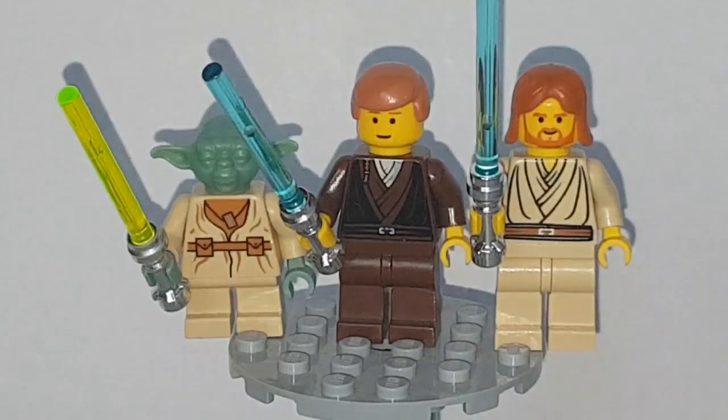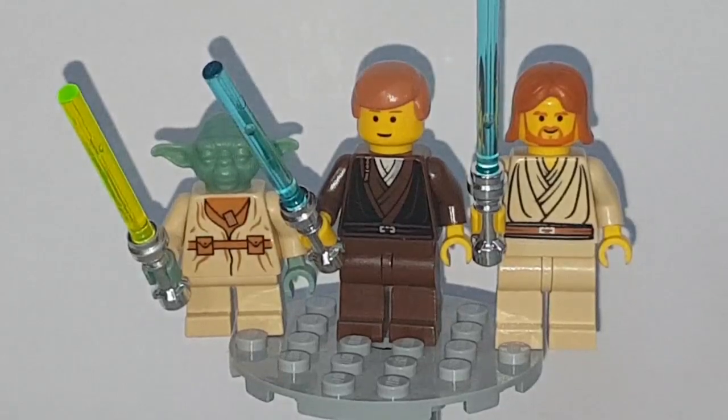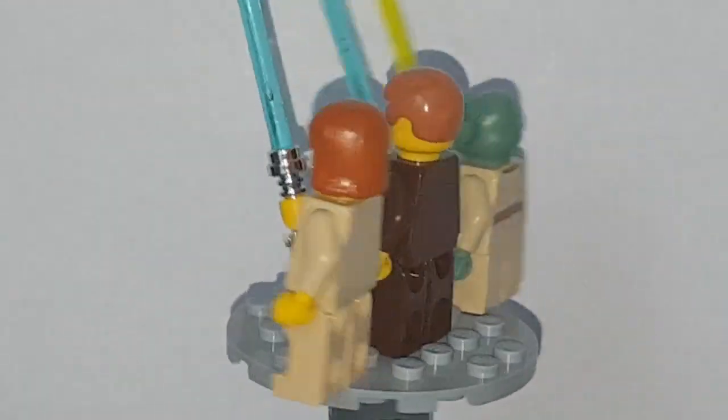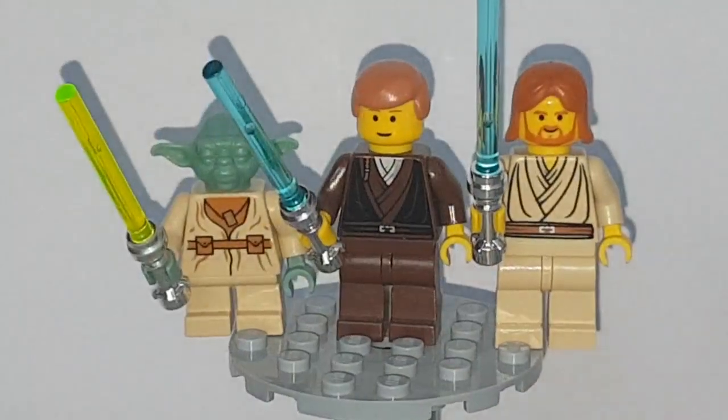I think it's kind of fun to do, but on the right hand side of Anakin we have the 2002 Yoda from Episode 2, and the 2002 Obi-Wan Kenobi, so they're all from the same year. They all look cool next to each other. This is not a comparison, I just think it looks cool next to these particular minifigures.